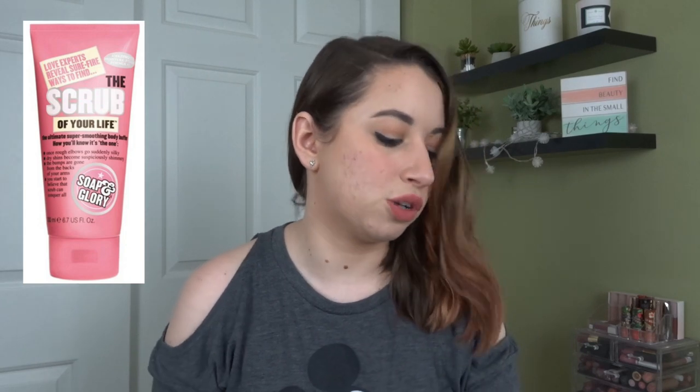Then we had a Target Beauty box, and the first thing was the Neutrogena Ultra Sheer SPF 55. We used it. I don't really have any specific memories of it. I got a body scrub from Soap & Glory. I think I did like that. I typically have good experiences with Soap & Glory products. I'm actually wearing their foundation today.